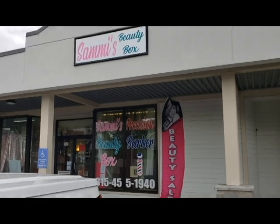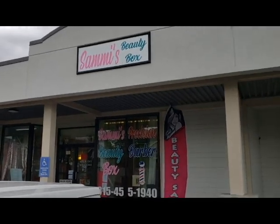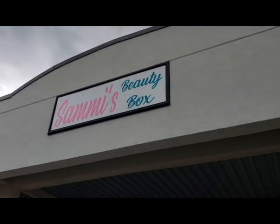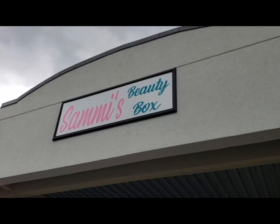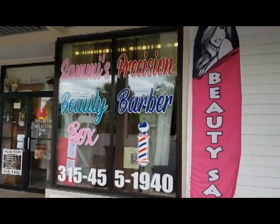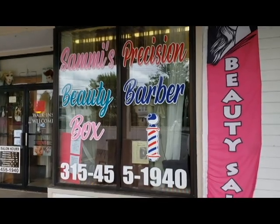Ladies and gentlemen, there it is, Sammi's Beauty Box. Let's go look at the windows. By the way, that's a 2x6. Frame was there. We just replaced the aluminum with fresh new aluminum and put it back in. Very colorful. Sammi's Beauty Box, Precision Barbers.